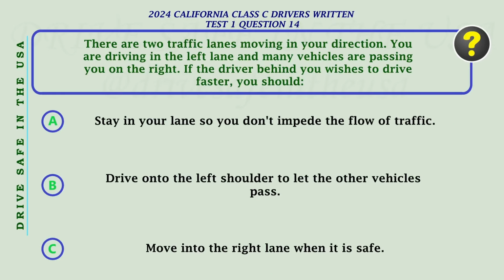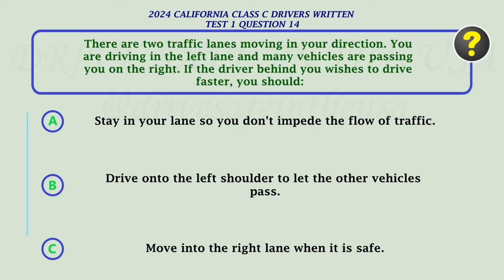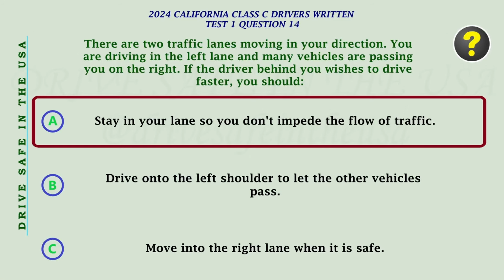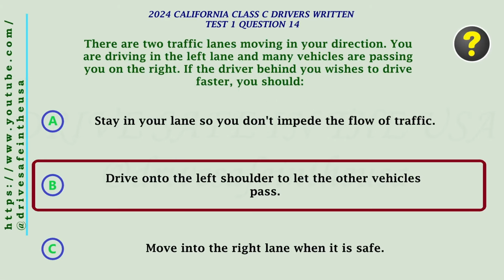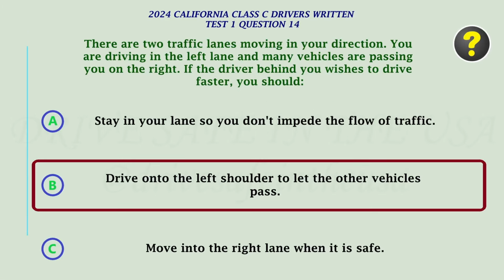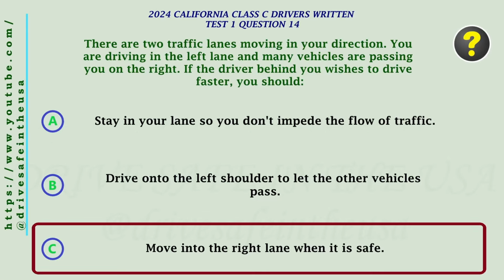There are 2 traffic lanes moving in your direction. You are driving in the left lane and many vehicles are passing you on the right. If the driver behind you wishes to drive faster, you should. Option A. Stay in your lane so you don't impede the flow of traffic. Option B. Drive onto the left shoulder to let the other vehicles pass. Option C. Move into the right lane when it is safe.